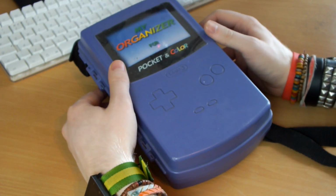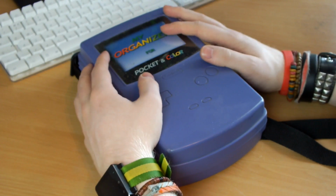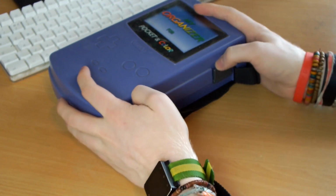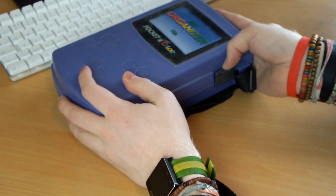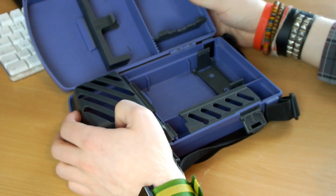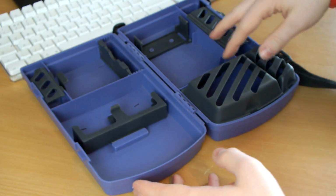A lot of Game Boy Color and Advance accessories were purple, and my first Game Boy Color was purple, or my only Game Boy Color, up until I sold that Game Boy Color to get an SP later on. So this case is hard plastic, and unfortunately I don't have anything in it. That's why I'm showing it first, because it's quite dull. I don't have anything in this case.